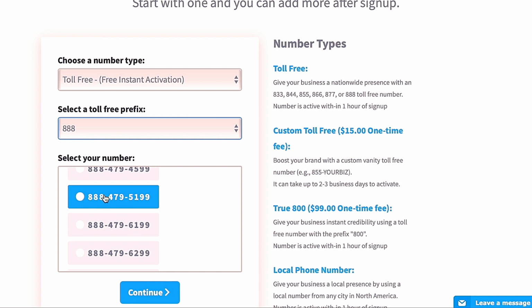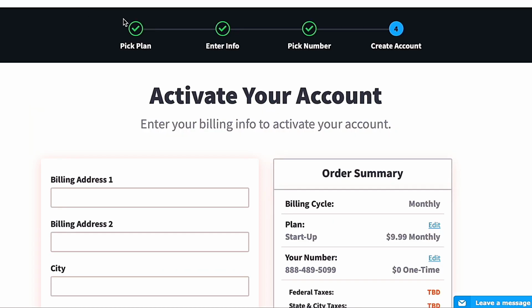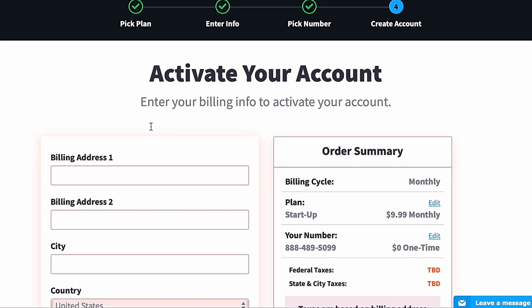And so I'm gonna go through this list and look for ones that have a lot of repeat numbers because it'll be easier for customers to remember. Great, I found my number. And so now I'm just gonna enter in my billing information.